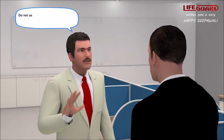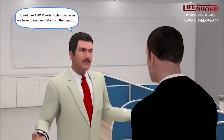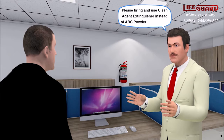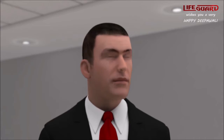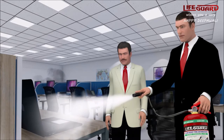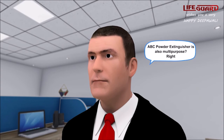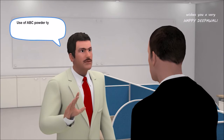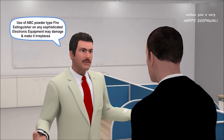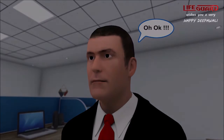Stop, stop! Do not use ABC powder extinguisher as we have to recover data from the laptop. Please bring and use clean agent extinguisher instead of ABC powder extinguisher. ABC powder extinguisher is also multi-purpose, right? Use of ABC powder type fire extinguisher on any sophisticated electronic equipment may damage and make it irreplaceable. Oh, okay.